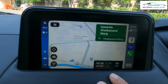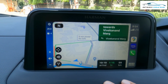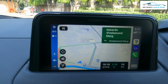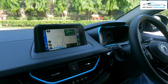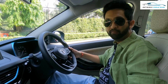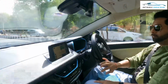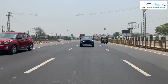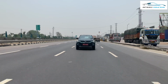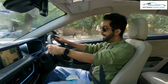We have around 1 hour 15 minutes for the 60 kilometer drive, and then we'll go further as much as possible, and that would be a to and fro distance. So it would be around 150 to 200 kilometers, and let's just test out the Nexon EV for the performance and how far we can go in this particular electric crossover. So we are now heading towards around Murthal and beyond. We'll try and go till Haveli, and we'll see how well this Nexon EV MAX performs.